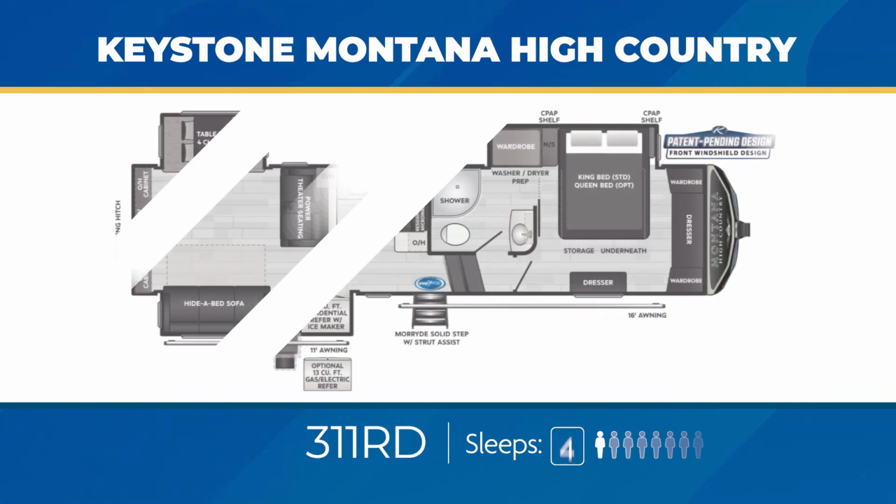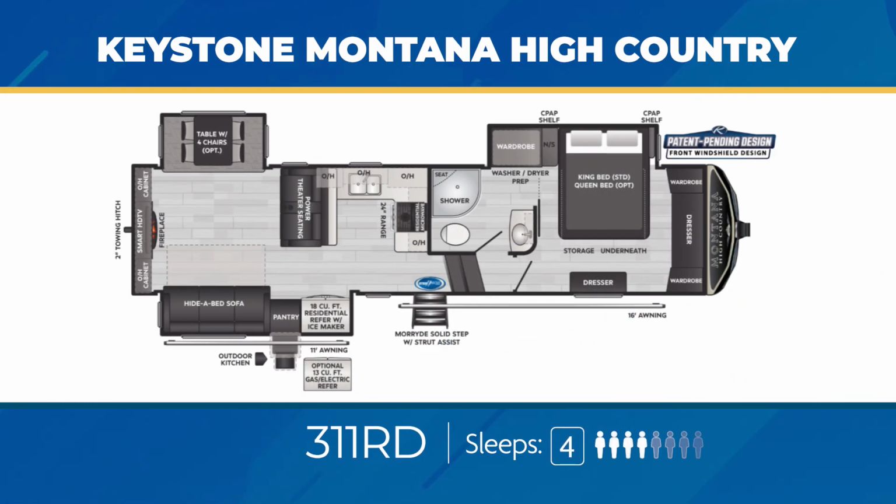Now we come to the floor plans, but a slight detour first. Just a note, but as you may know, a Montana High Country fifth wheel is full profile, and as such, they're fairly large. They average around 13,000 pounds unloaded. This means you're going to need a pretty big truck. Let's highlight a few floor plans and do it by size.